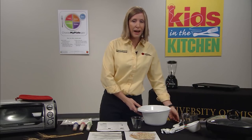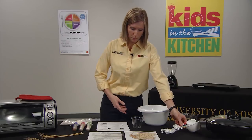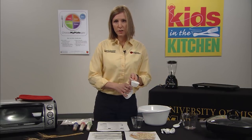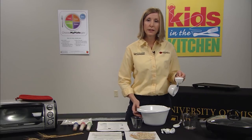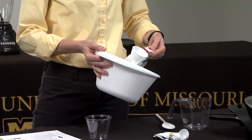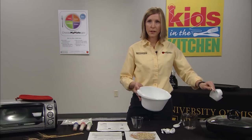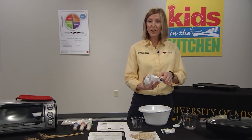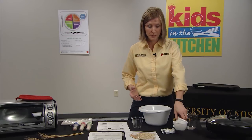And then I like to give the kids a scoop. And I usually use one of my smaller measuring scoops. And we're going to use the electric skillet, spraying it with cooking spray. And they'll scoop their pancake batter in order to let that have a uniform look so that all the pancakes are relatively the same size.